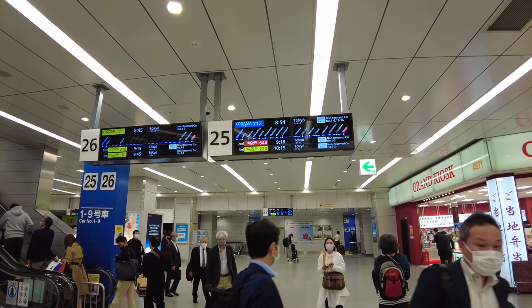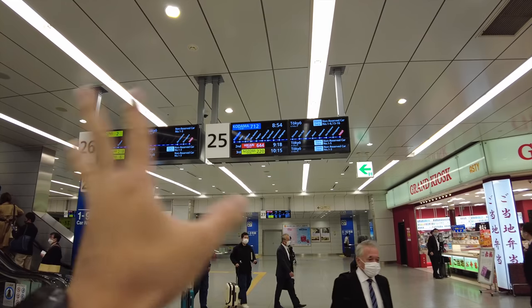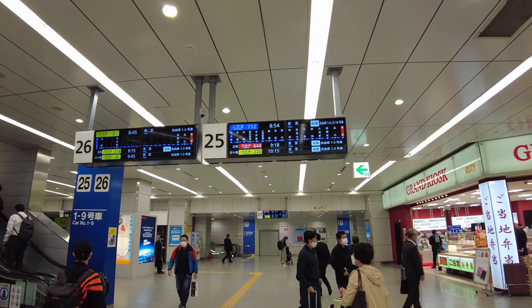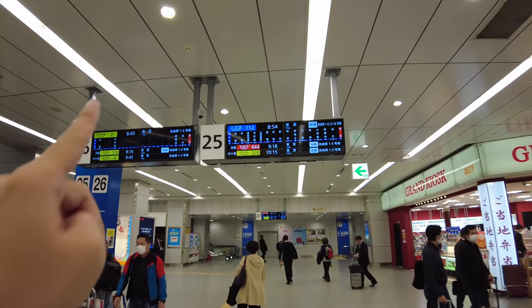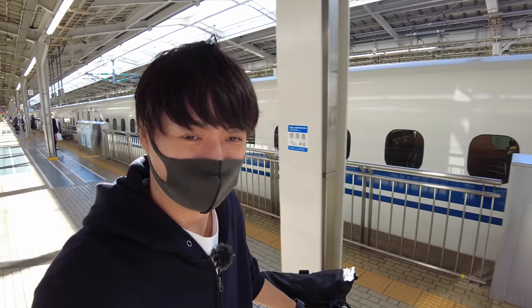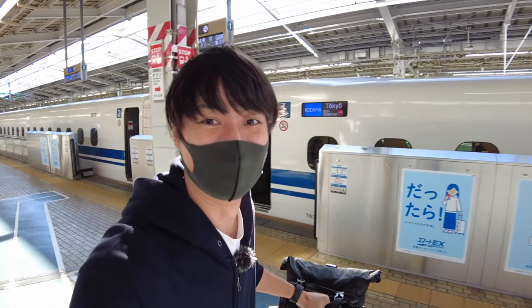Even if you can't read Japanese, don't worry about it. The screen is always switching Japanese to English, English to Japanese. So if you find Japanese words, just wait until it changes to the English menu. So this is the train that I will take, but I want to take a photo of the Shinkansen.